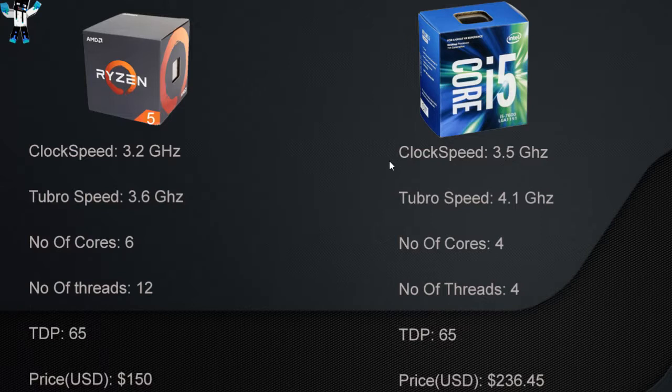But the price is where it gets you. You get better performance for something that's around $86 less. You get better multi-core performance and just around a 25 to 28% decrease in single-threaded performance. So you win some, you lose some, and you don't lose a lot. You lose relatively nothing compared to the previous FX series.